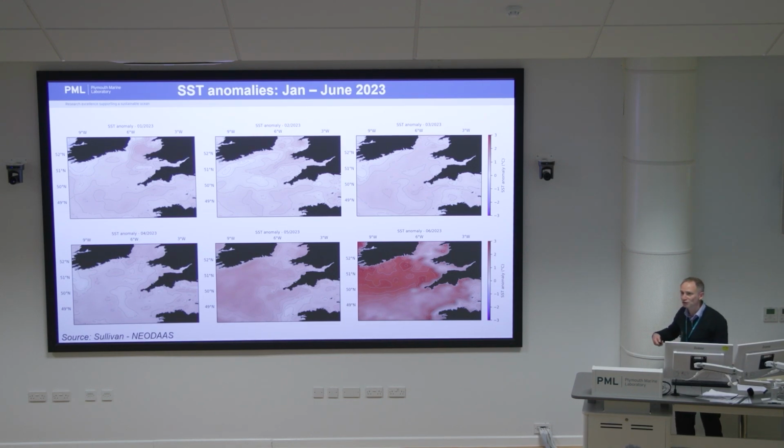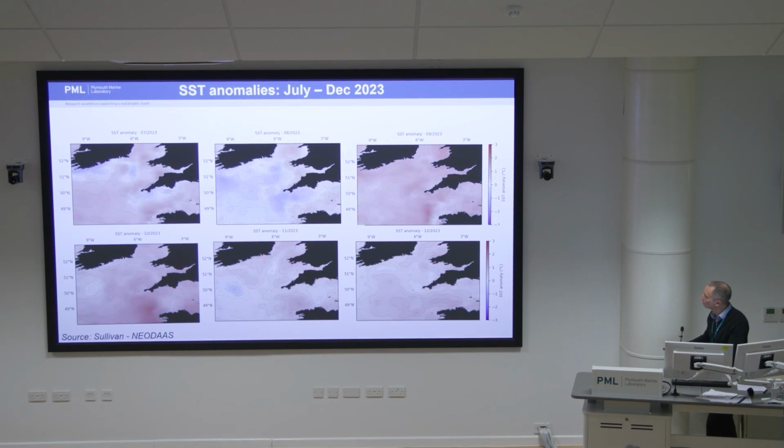Atmospherically it isn't, but when you go into the ocean, because of the thermal inertia of the ocean, those marine heat waves were very notable. Then once we go into July and August, you can see this is when we had the much cooler period, and I'll show the station data in a moment.